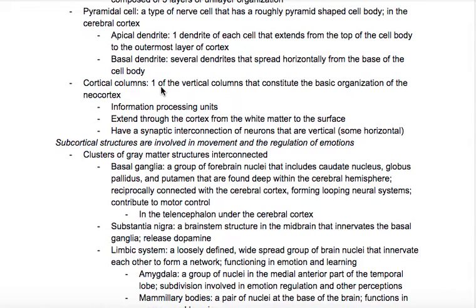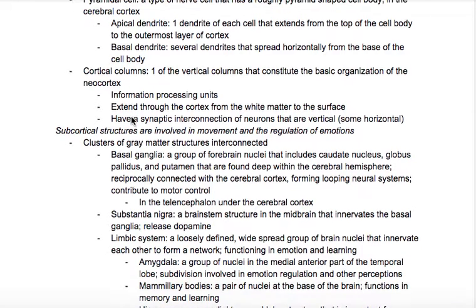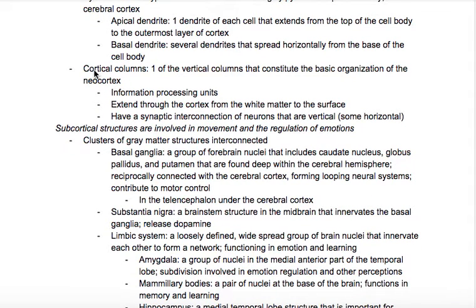Cortical columns then are one vertical column that constitute the basic organization of the neocortex. These cortical columns are known as information processing units, and they extend through the cortex from the white matter to the surface. And they have a synaptic interconnection of neurons that are vertical, but some are horizontal.